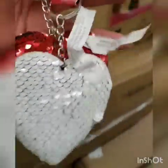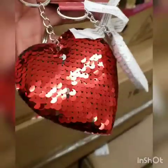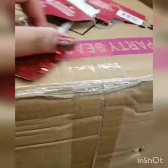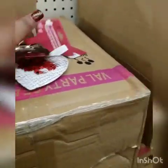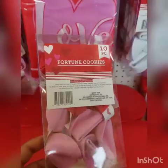They also have these sequins keychains. One is a red heart, and the other one is a white one. That's silver, and when you do that, that's red. So those are cute. Okay, we're in a different Dollar Tree.